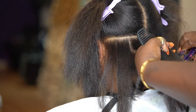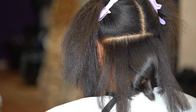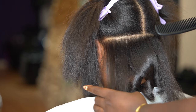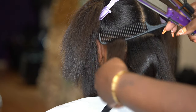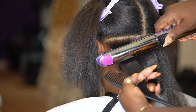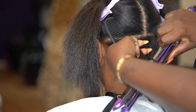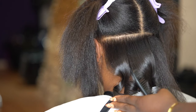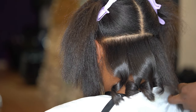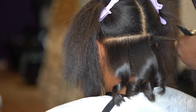Okay, so back to us talking about the difference between perms and relaxers. Perms are applied to the hair and only go on hair that is naturally straight. It's used to introduce curls to the hair. The process is achieved by the chemical along with perm rods. When applied to the hair, it takes the shape of the rod and then they are neutralized. Any size rod or curler can be used to achieve whatever size curl is desired.